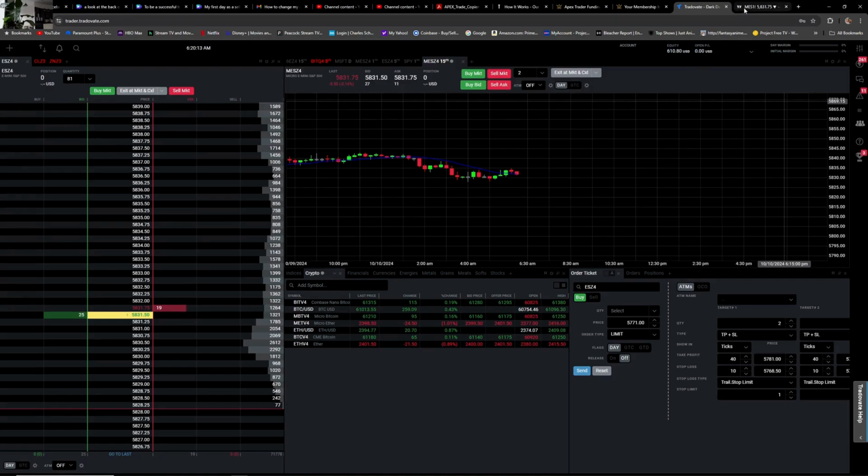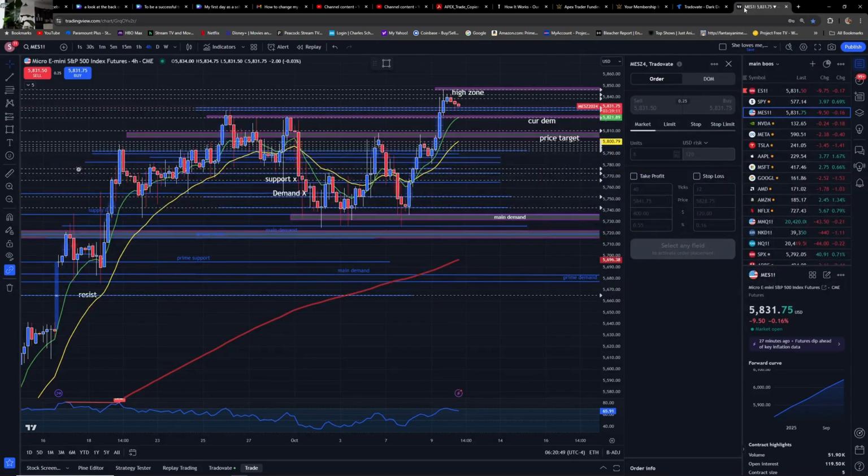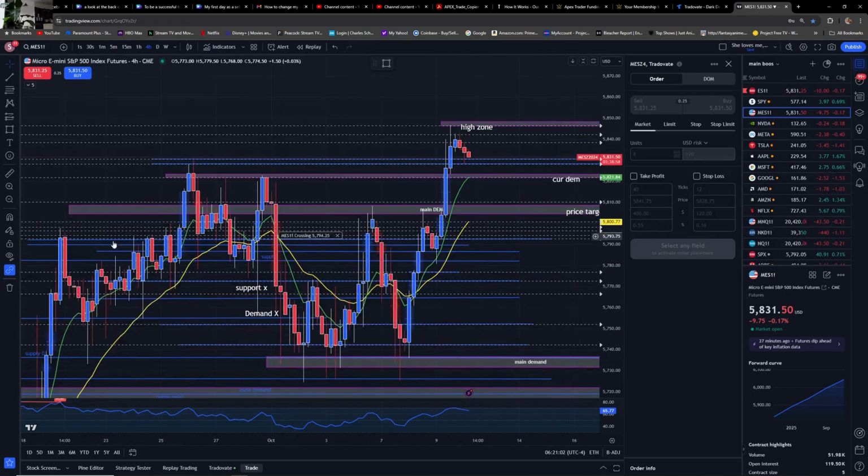Let's go ahead and move on over to TradingView so we can get an idea of what's going on in the market. The market is starting to come down slowly. We've been in a downtrend since about midnight. Prior to that, we pushed all the way up to the high. So I've got these high zones marked out. Let's make this a smaller screen so that we can just look at what's going on price action wise.